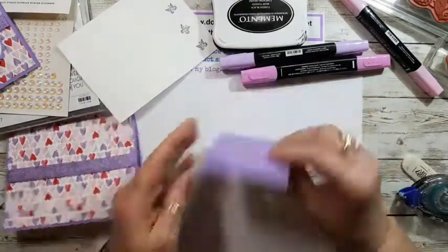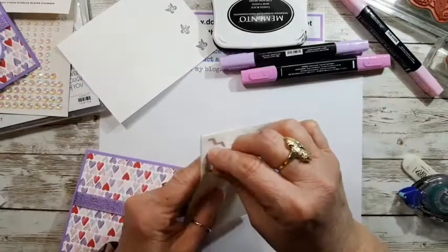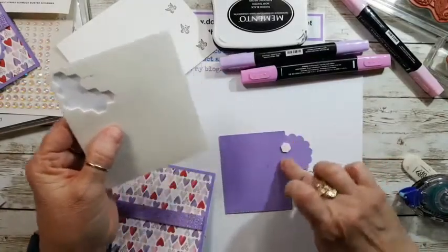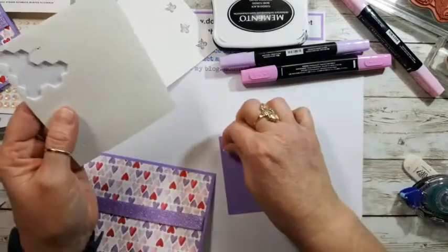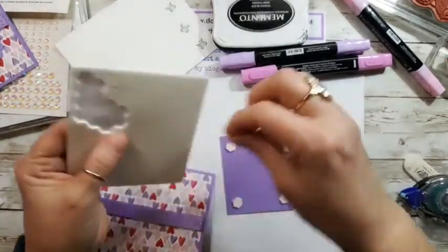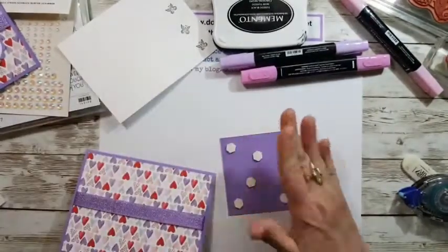She is so cute. Turn that upside down. The whole thing's upside down now. And now I can put my dimensionals on. I do like to put dimensionals overlapping areas like that, so it kind of holds things in place. Just gives it a little more security. You don't really need it, but all right.